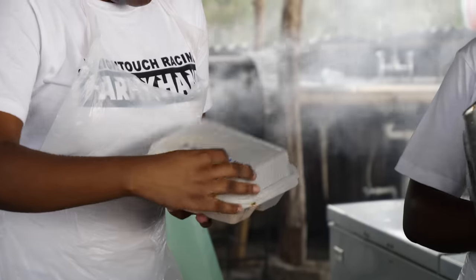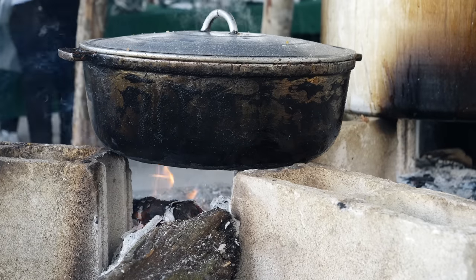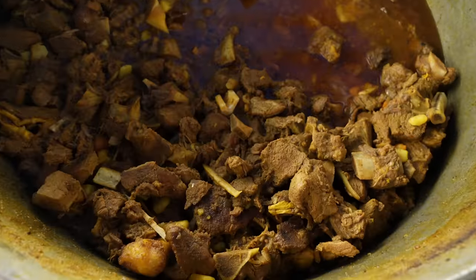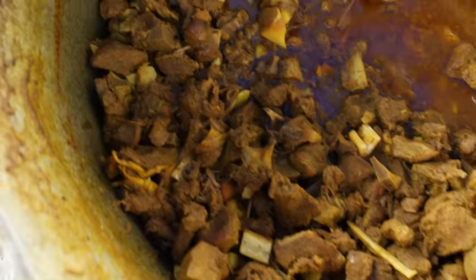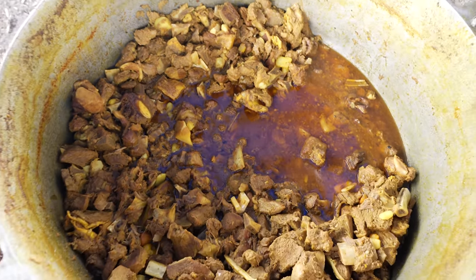When we were driving over, we saw some smoke on the hill and we were wondering if it was that, and it definitely was. A whole heap of logwood under the stove, under the pot, and then you have curry beef, stew pork, barbecue pork ribs and barbecue chicken. So you have the curry beef. Yeah, man. Wow, look at the color on that. The smell. That's fresh beef from the farm right here. Yes, man, right here.